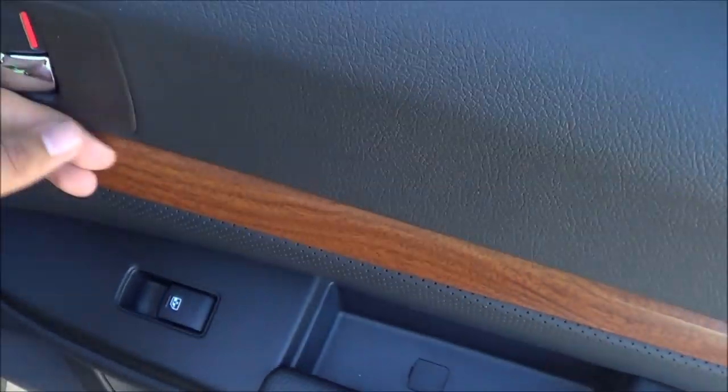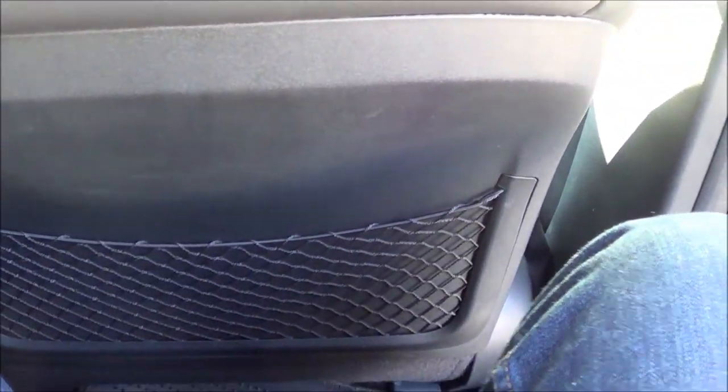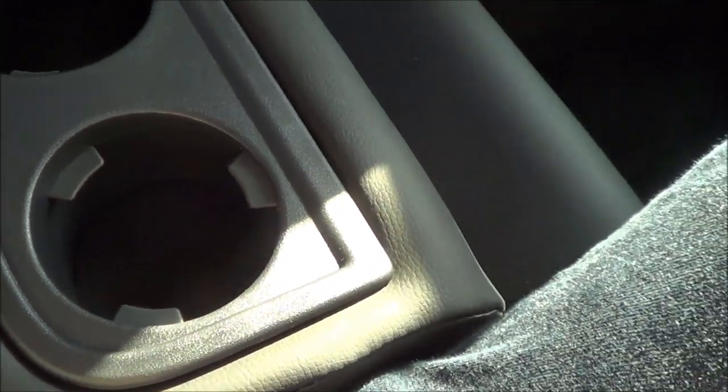Material quality does follow through the rear, very nice. Nice stitching right here, very padded. The wood grain does follow through in the rear too. And like I said, this is where the Outback really shines, in its rear seat leg room. Very competitive against the Honda Accord Cross Tour. You have a single map pocket back here, cup holders, center armrest, very large center armrest, and rear air vents.